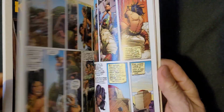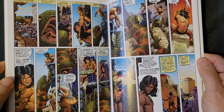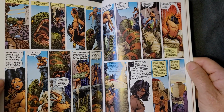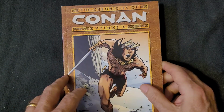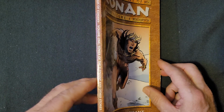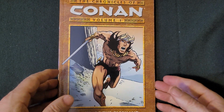And as with any good artist, panel by panel, the work of a good artist just improves over time. So this is volume 1. This is again published by Dark Horse. These are wonderful editions, actually.